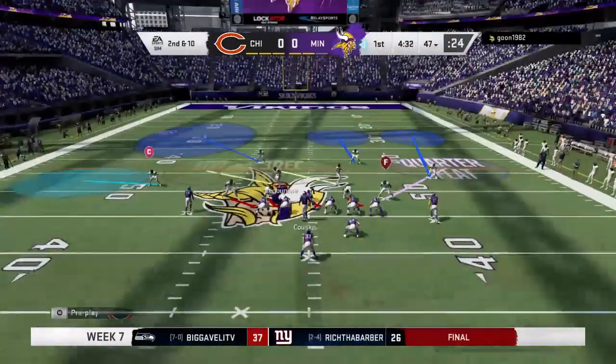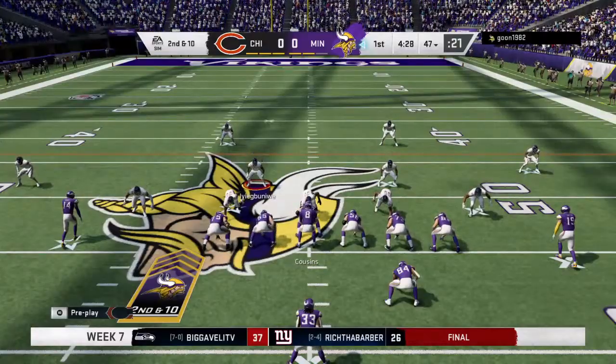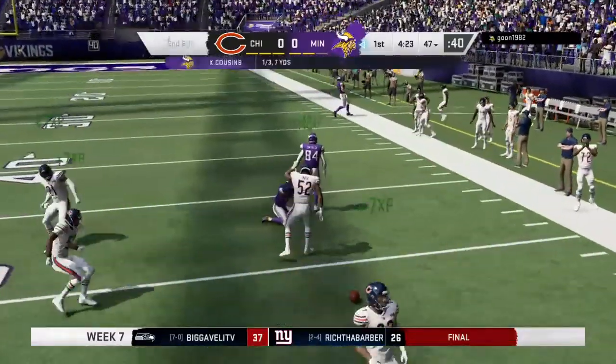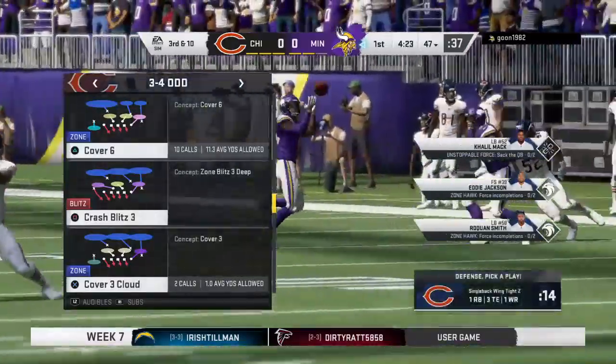So after the run for no gain, here's 2nd and 10. To throw, Cousins. And this one incomplete. Too much contact to hold on to that one, and it's 3rd down.